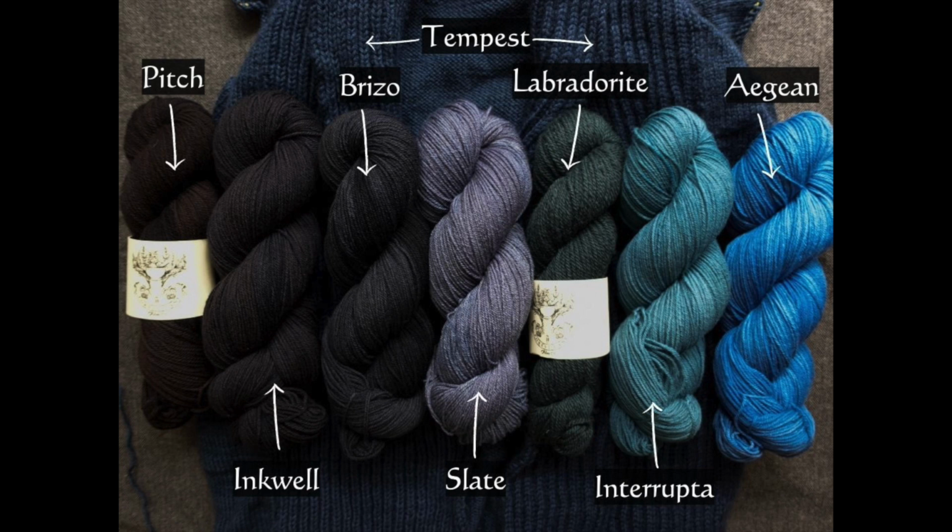And then on the left side you can see Pitch. That is my black colorway, but it does have some brownish undertones, even though it is my black colorway. And you can see it compared with Inkwell. Inkwell is such a dark blue that some people might just mistake it entirely for black. So I wanted to show the difference between Pitch and Inkwell.